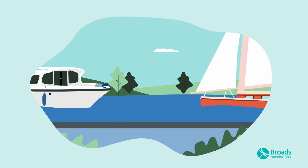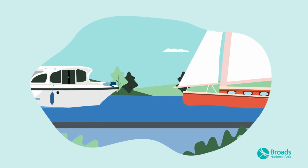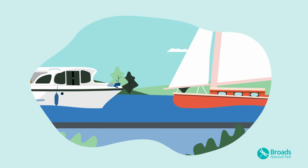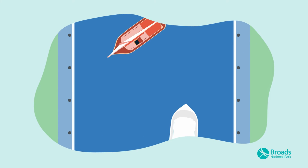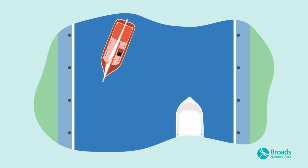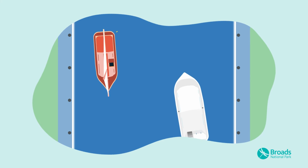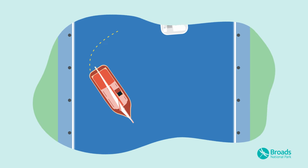Give way to unpowered craft like sailing boats or very large vessels such as wherries or maintenance boats, as it's harder for them to stop or change direction. Boats using sails will often be tacking from one side of the riverbank to the other to keep the wind in the sails. Slow down if you spot one, and if you need to pass it, do so from behind. Never pass a sailing boat from the front unless instructed to do so by its crew.